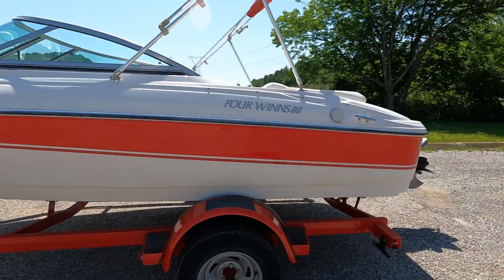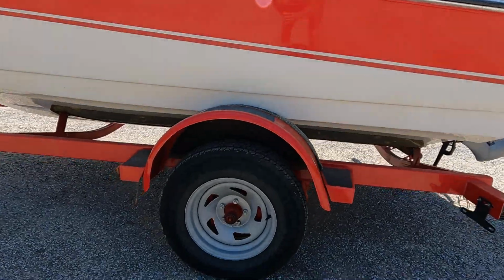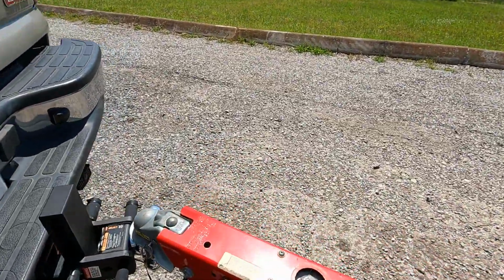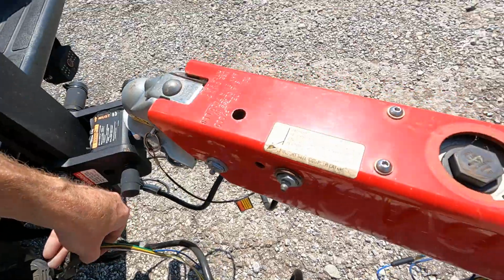So this is a single axle trailer. We do have surge brakes on this. We've got a folding tongue, and it's a 5-flat trailer wiring hookup. 2-inch ball, trailer wiring, 5-flat.